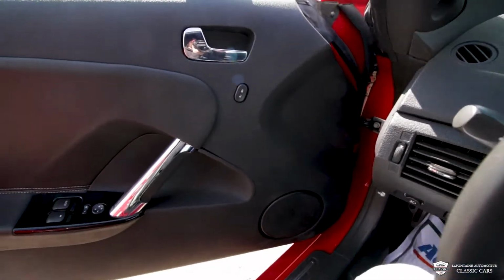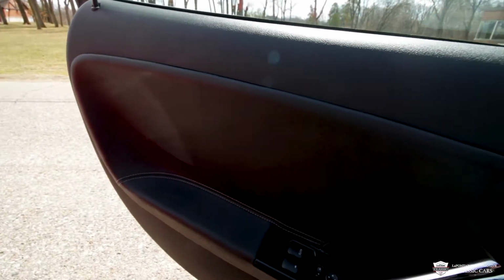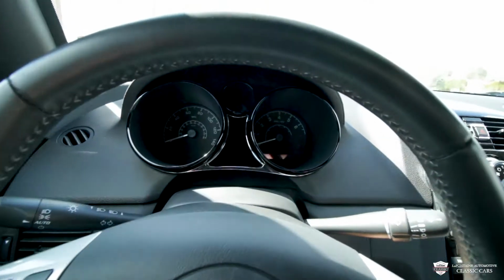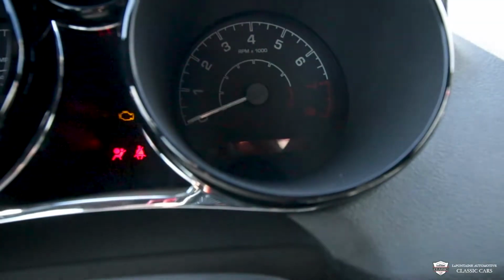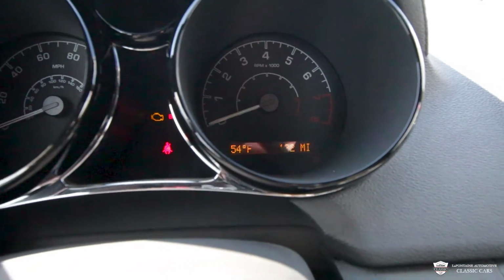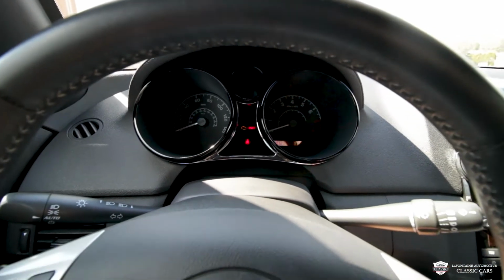Real quick before I shut this door, I'm gonna show you this driver's door card as well. Just as clean as the passenger. So that's very good. We'll get that shut. And you guys can see that this has just over 8,000 miles on it. 8,132 currently on the odometer. Very, very nice. And I'll go right ahead and I'll get this thing fired up for you.